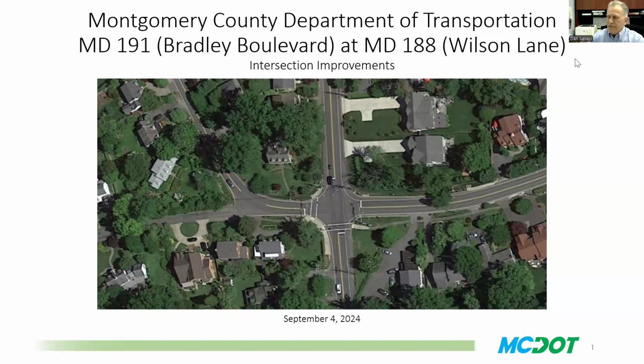Good evening. My name is Sanai, and I manage the design and operations section within the traffic division of MCDOT. I am responsible for the countywide intersection spot improvement program, where we program projects for improvement in terms of traffic operation and also safety.